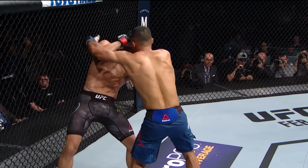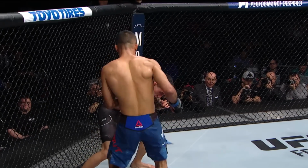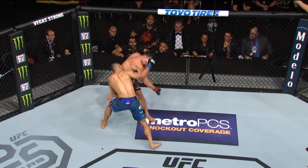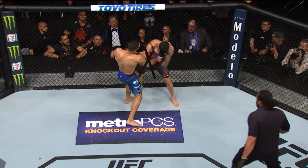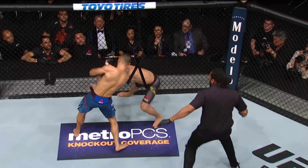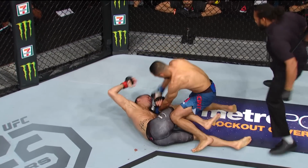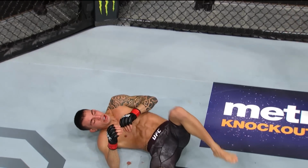That's it. Right hand over the top by Font, and that's an uppercut, and then boom, there's the head kick. Uppercut, and that's it. It was this head kick right there, and you see the body start to give out. Almeida's trying to stay up. Font's all over him. Couple of hammer fists, and Herb Dean mercifully rescues it.